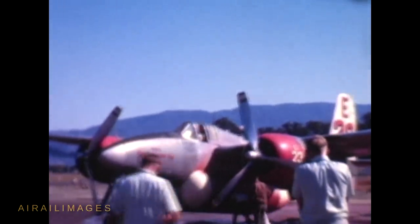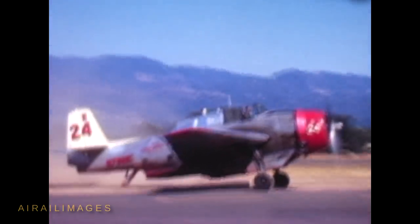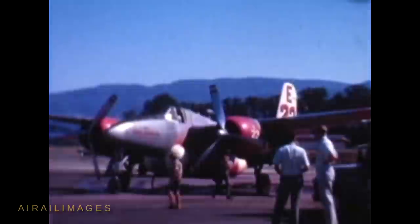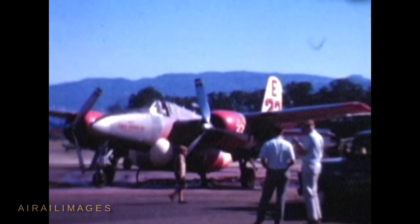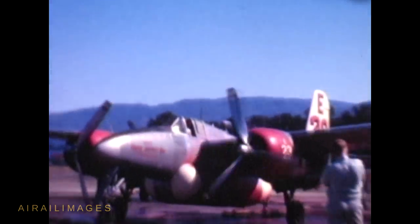If that load was less than some other air tankers, the F7F got to the target and returned faster, making more sorties possible in the same amount of time. When Tigercats were no longer needed as air tankers, they found homes in museums and warbird collections, with several airworthy as this video was produced.